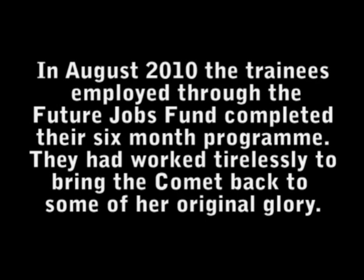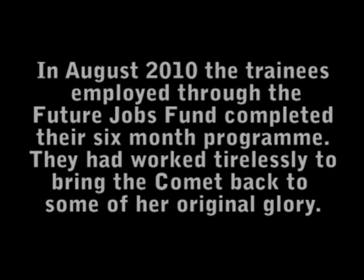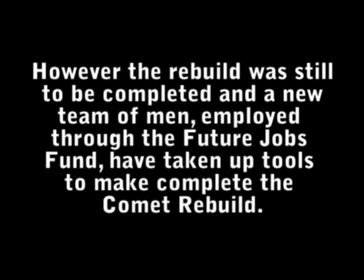In August 2010, the trainees employed through the Future Jobs Fund completed their six-month programme. They had worked tirelessly to bring the Comet back to some of her original glory. However, the rebuild was still to be completed, and a new team of men, employed through the Future Jobs Fund, have taken up tools to complete the Comet rebuild.